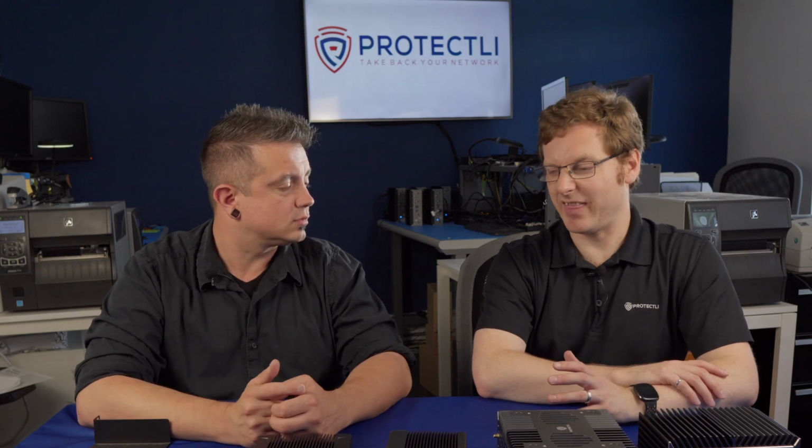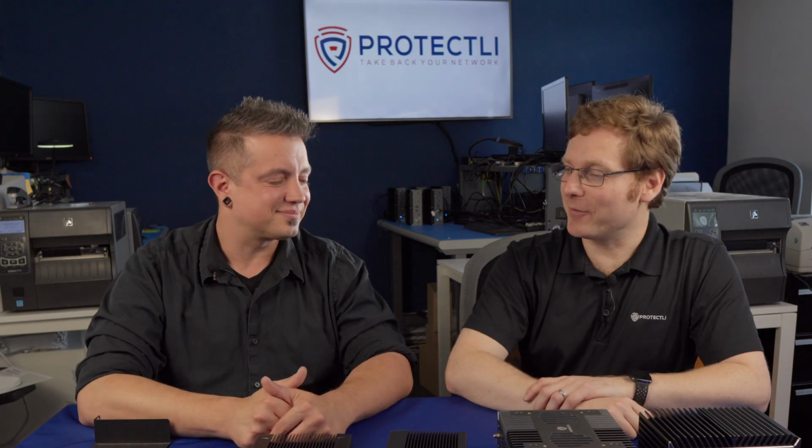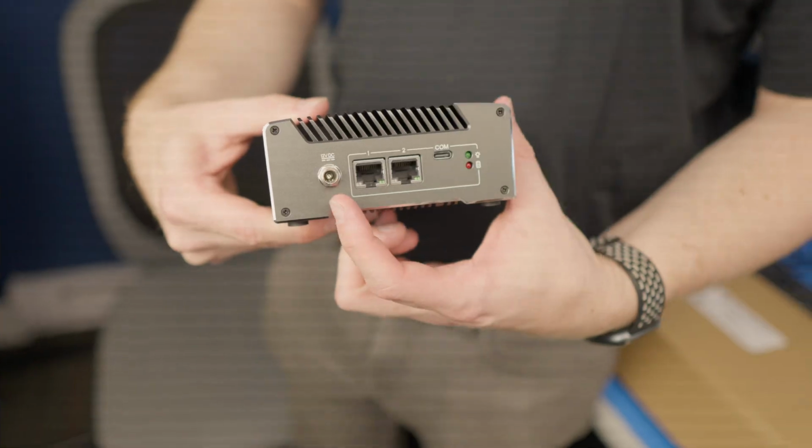You could put DOS on it, I think. But I probably wouldn't recommend it. There's a lot. Basically, if it runs on a standard PC, it'll run on any of our lineup. They all come with at least 2 network ports.